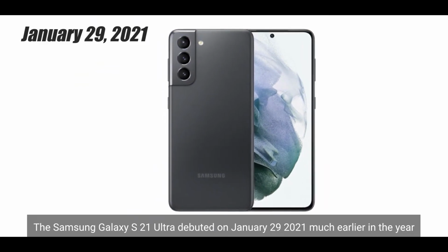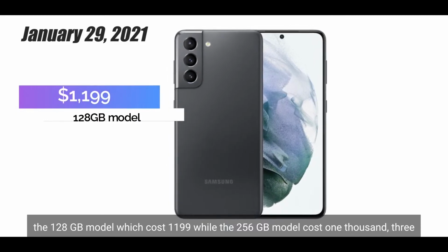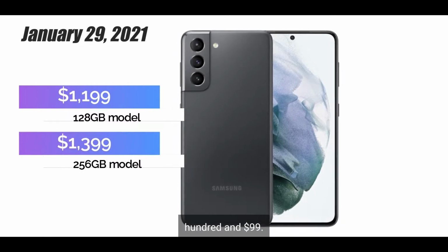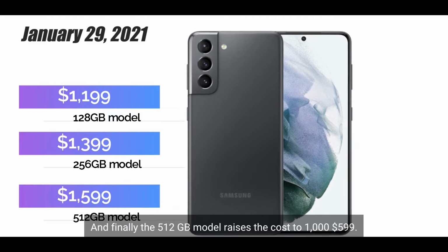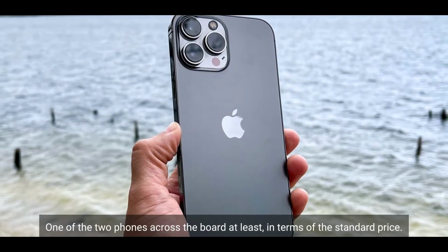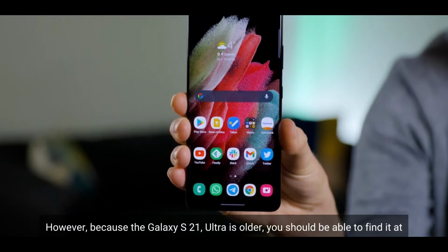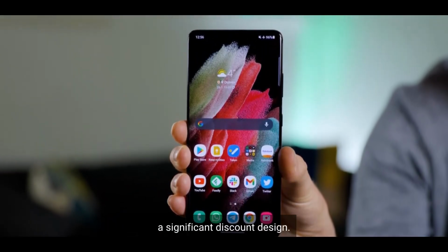The Samsung Galaxy S21 Ultra debuted on January 29, 2021, much earlier in the year. The 128GB model cost $1,199, while the 256GB model cost $1,399, and finally the 512GB model raises the cost to $1,599. Surprisingly, the iPhone 13 Pro Max is the less expensive of the two phones across the board, at least in terms of the standard price. However, because the Galaxy S21 Ultra is older, you should be able to find it at a significant discount.